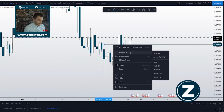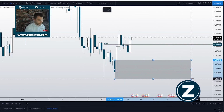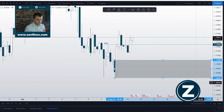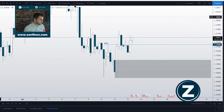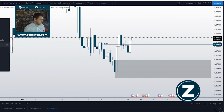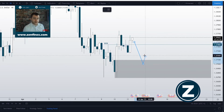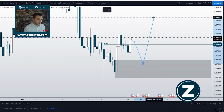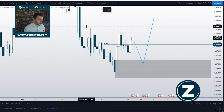We've actually had quite a nice break of structure from around this level, again holding it around 1.37. We run up and broke this structure. What I'd be looking for price to do is, let me get the path up again, fall down into our order block, refine down on a lower time frame such as the 1 hour, where you can find a better risk reward ratio for a buy, a run up and break of these highs, which would confirm our bullish bias.